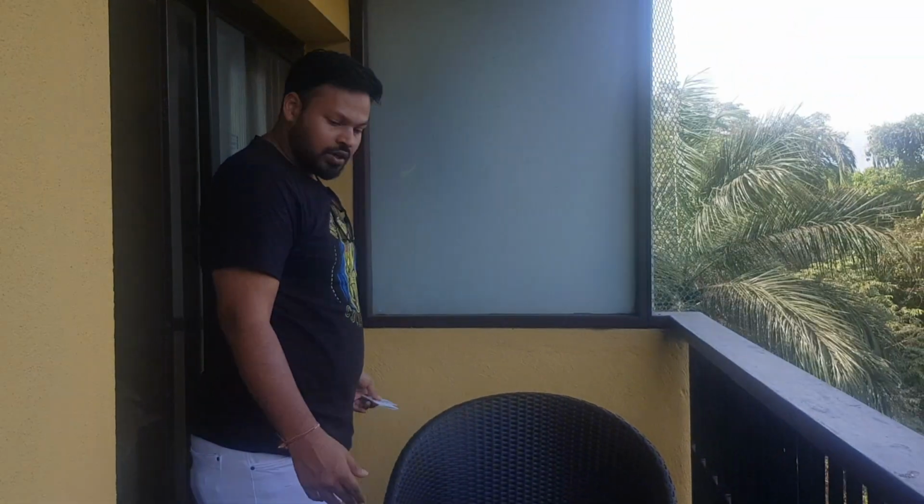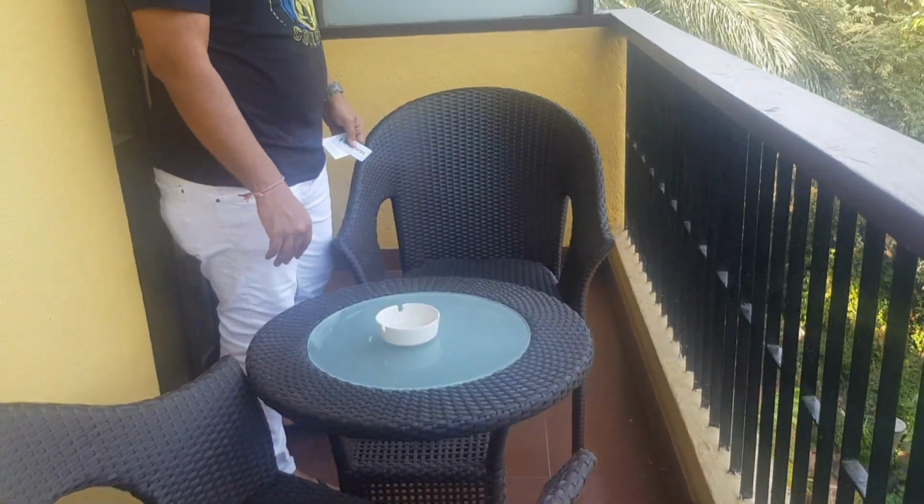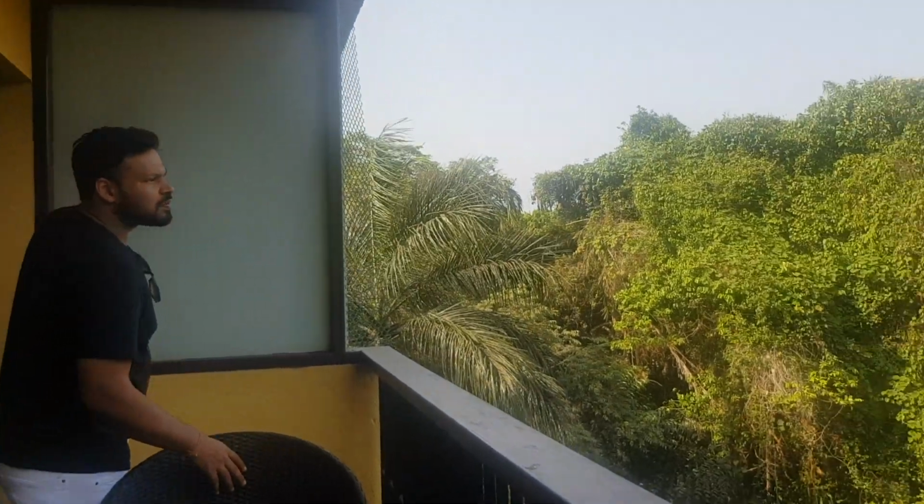That's a very spacious balcony, you can see, with two chairs and a table. If you want to have cigarettes or your snacks, you can sit here. The view isn't much, but really nice.